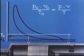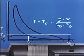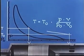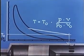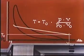The equation can be rearranged to express the temperature T directly for an arbitrary position of the piston. The indicator diagram gives us the values that are to be substituted in the equation when computing the temperature for the top position of the piston.